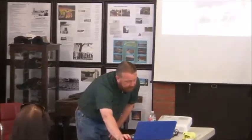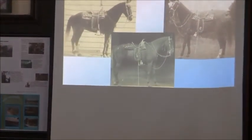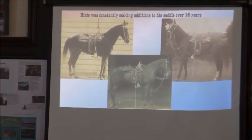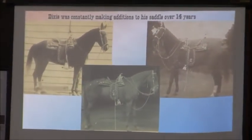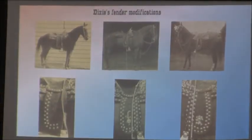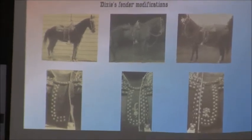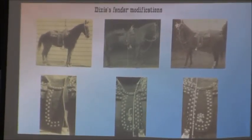And so Dixie and his saddle, he made many alterations over the years to his saddle. It was an ongoing project for him. Here are 3 pictures of his saddle, and you can see the differences in it. I'll highlight those in the next slide. You can see the fender art had changed significantly over his lifespan. This first image has no silver adornment, then you have a sickle or a piece of wheat, I believe, and then it ended up with a flower surrounded by leaves. And this is what resides on the saddle today.